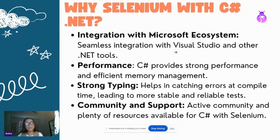After using it, I can say I really love it. I hope I can continue to use it, and I would like to share with more people how good Selenium with C# is, because I did research. Not many people are learning or using Selenium with C#. They always go to Selenium and Java, or they're using different tools.